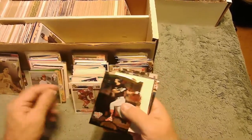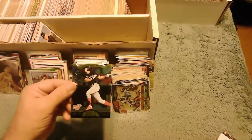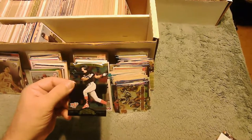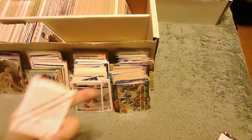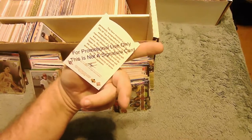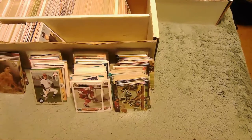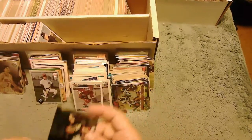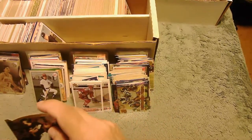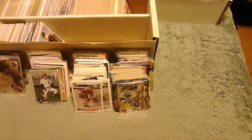Nope. Benji Gil, nope. Here's a die-cut Aaron Boone. Look at that. Minor League, 1995, top prospects, for promotional use only. This is not a signature card. Yeah, I don't see a signature on it. But it's a promo, so guess what? It goes in the promo stack. Why not? Let's put it there. Promo stack.